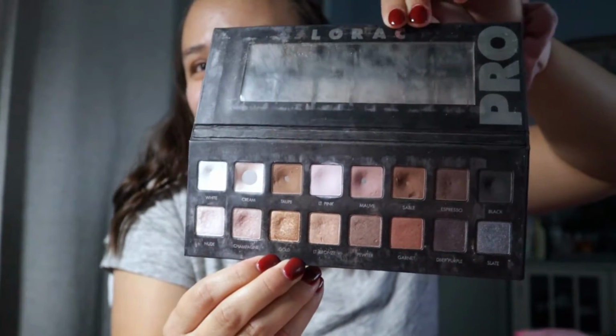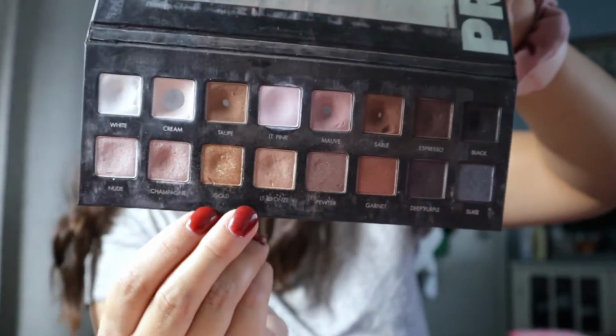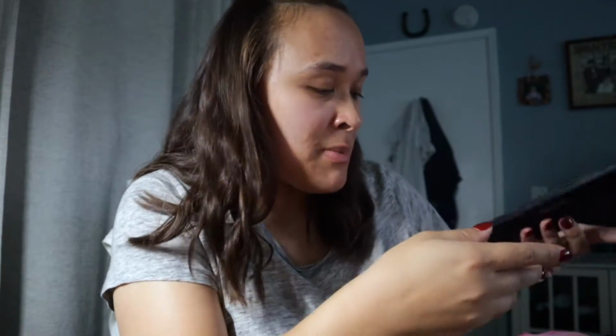So this is what it looks like, and it does come with a mirror, and it is very dirty, so sorry. It is a very well loved palette, and as you can see, I have hit pan on a majority of them. I love this palette. Love the colors. Oh my goodness, I love this palette, you guys.